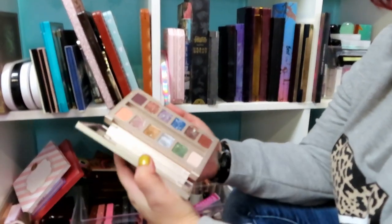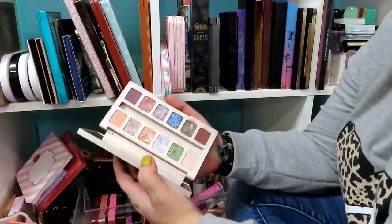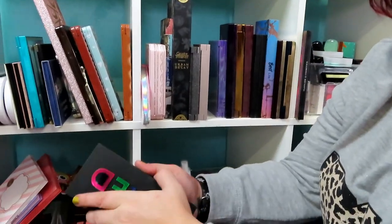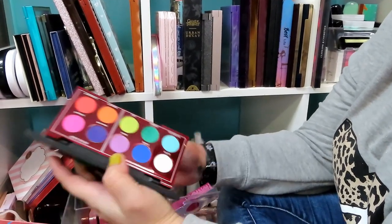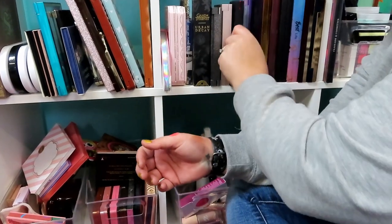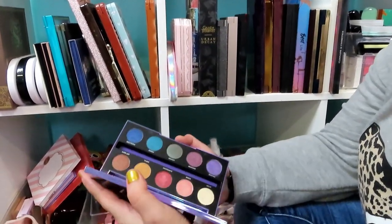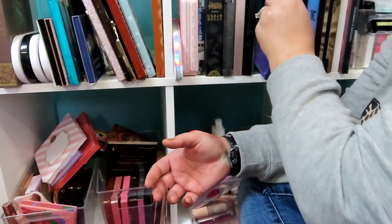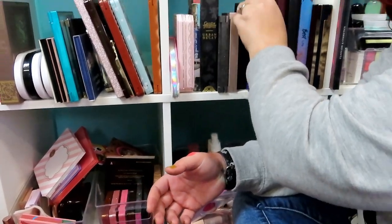Stone Vibes, that's this year, so we're not getting rid of it. But I do like this palette. I mean, it's not the best in the world, but it's not the worst. This is the Wired one. I bought it on sale, plan to use it, haven't used it, so we're gonna hold on to it. Hopefully I will use it, maybe. The After Dark. I don't know why I'll hold on to it, but I am.